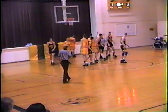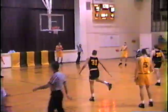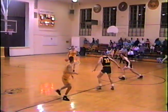Wallace down the lane, puts it up. A little strong, but hangs on the rim and in. Nice shot by Wallace. And I believe they're going to count that bucket. Yeah, they counted the bucket, but after the shot, apparently an offensive foul there. Number 50, Jim Scott, picked up that foul, but we got the bucket. Cuba has the lead, 10-9 here with 1:17 left in the first quarter.